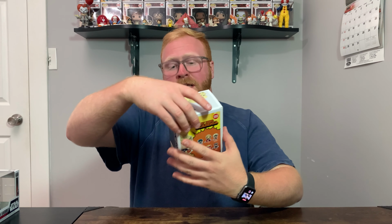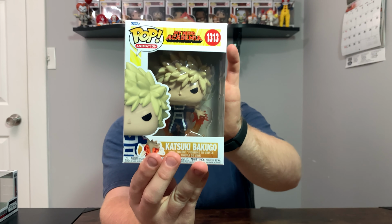So next up, we are getting into some very recent pickups. The first one being Katsuki Bakugou from My Hero Academia. You're probably thinking to yourself right now, isn't there supposed to be a sticker on this Funko Pop? You are correct. This is a Box Lunch exclusive Funko Pop over in the US.